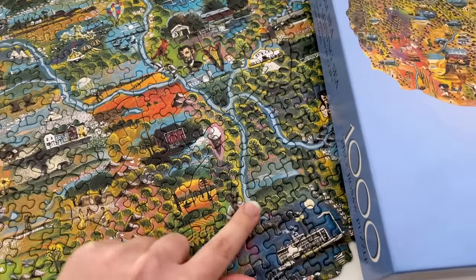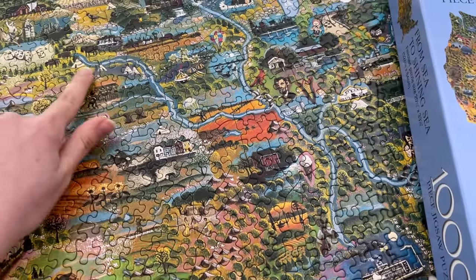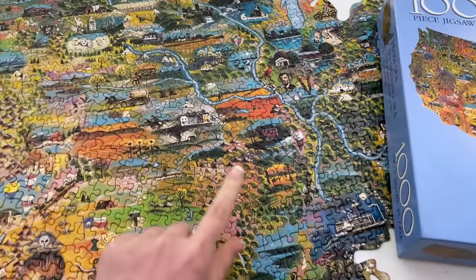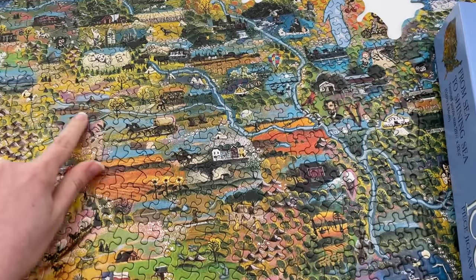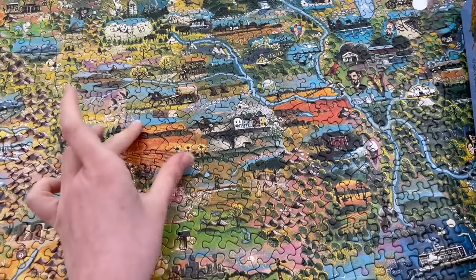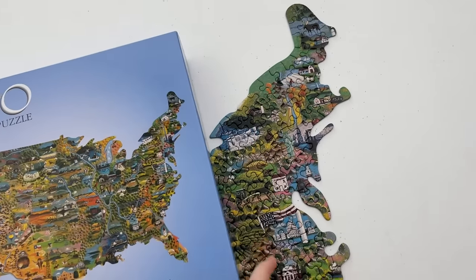I do wonder if I had gone with that original strategy of trying to do all the rivers up front, if maybe that would have made it go faster. There are just so many river pieces that I ended up just sort of taking it section by section and texture by texture.